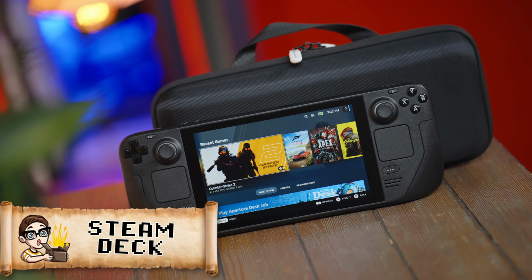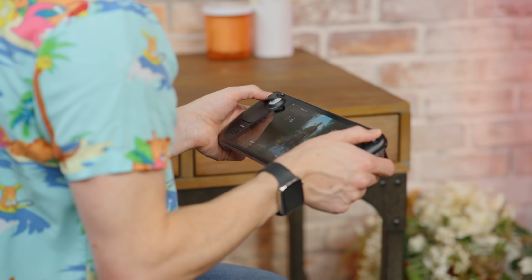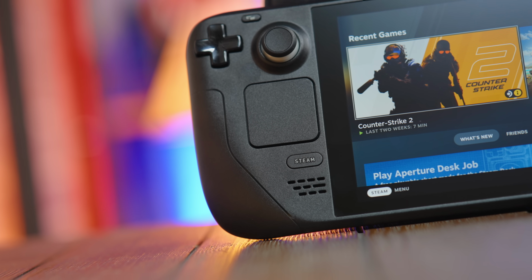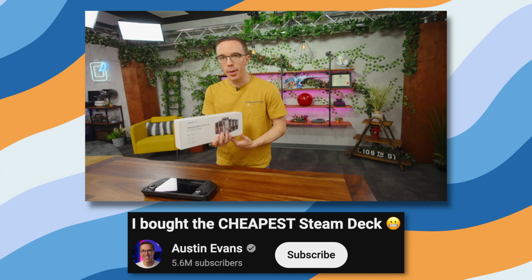There have been a lot of Windows handhelds that have launched over the last couple of years, but nothing out-Steam Decks the Steam Deck. My personal Steam Deck is the Steam Deck OLED. So if you want to get just into a Steam Deck, you're not totally convinced that you really want it, or maybe you're getting it as a gift, get the regular LCD Steam Deck. You can get the 256 gig LCD model directly from Valve for $400, although I will say that you can get them refurbished. We've actually done a couple videos on the refurbished Steam Decks.